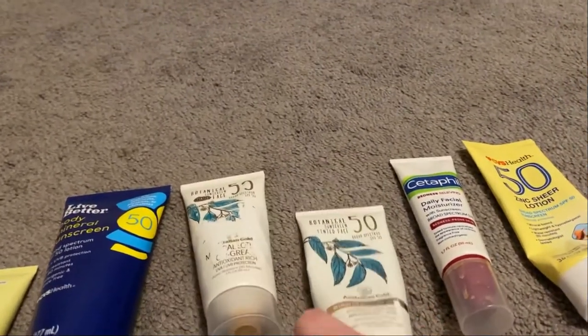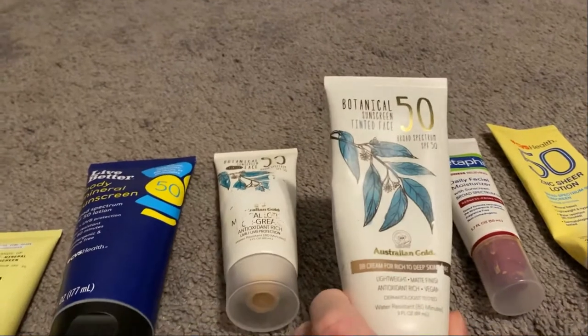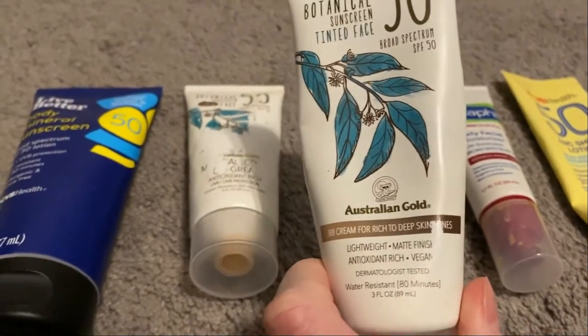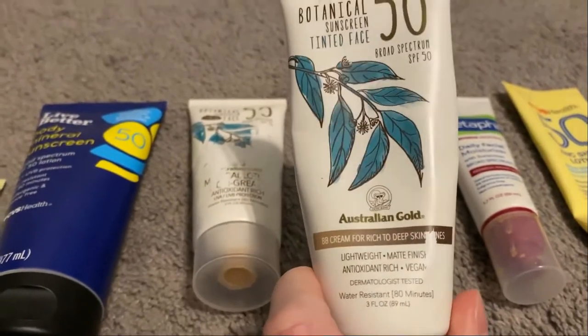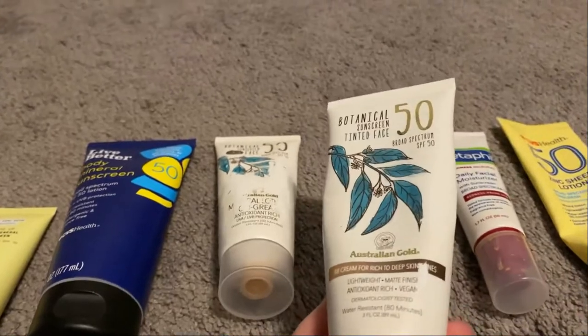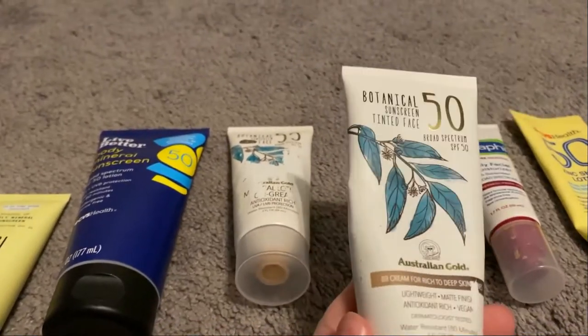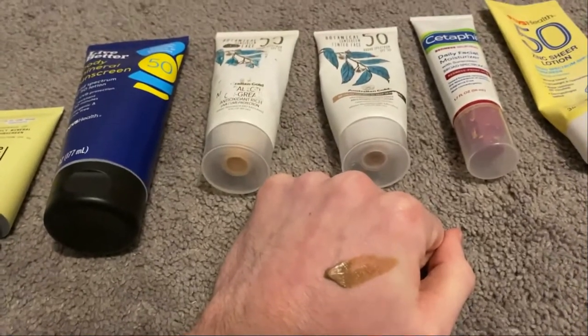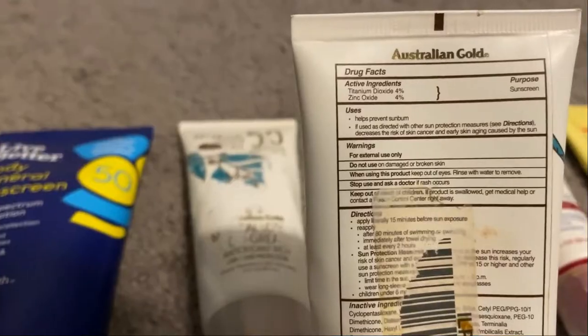Additionally, right next to it, we have the same exact thing, except this one, they kind of reformulated it. It's now called a BB cream. And this one is actually for rich to deep skin tone. So it is very, very dark, but it does work for me if I use a small amount. This is all they had in the store and I figured I would just pick it up to try it. It does work for me. I think this is great for especially deeper skin tones.